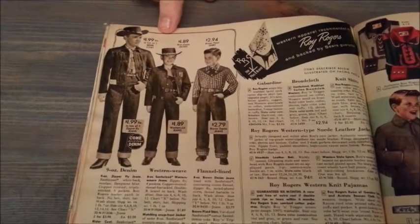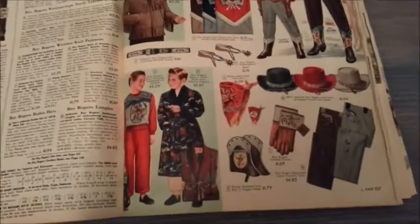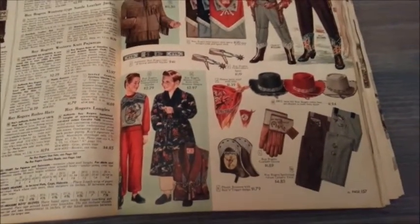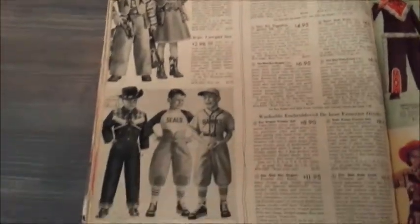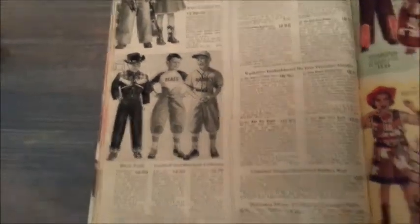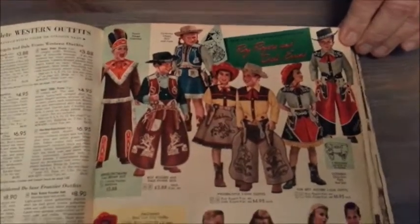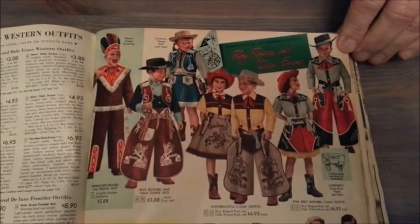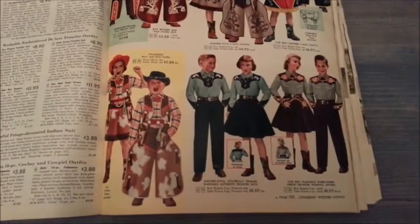Boys wear, look at those cute outfits. Again, Roy Rogers, Roy Rogers is the best. Made so well, too. So cute. Oh, still more. We just couldn't get enough, I guess. Look at those hats. Cute hats. Oh, yeah, we played cowboys and Indians.